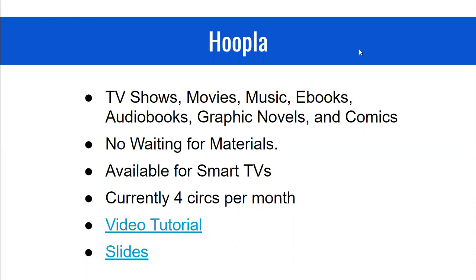We'll look at the tutorial. I also have a link. Tim and I did a class on Hoopla a while ago, and so I have the slides as well. We won't go through those, but I will send them out. I'm going to send the slides as well as this recording, so you'll have access to that, which has much more detailed information. This is just really an introduction.